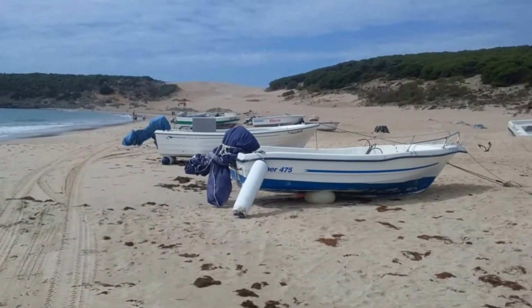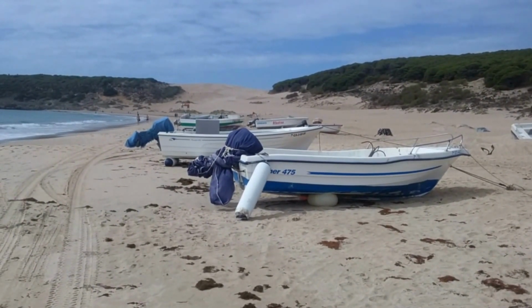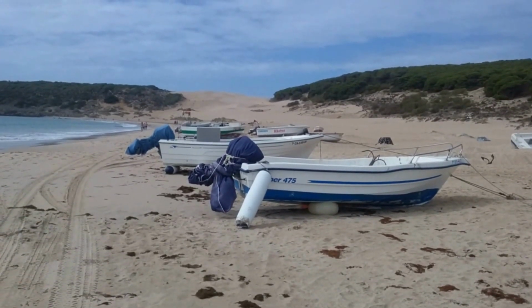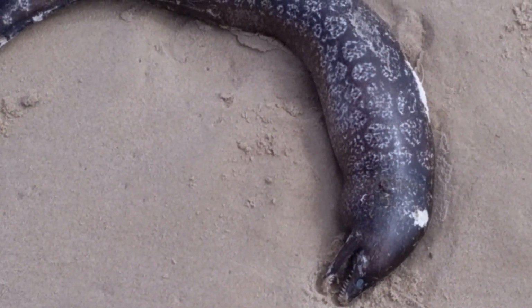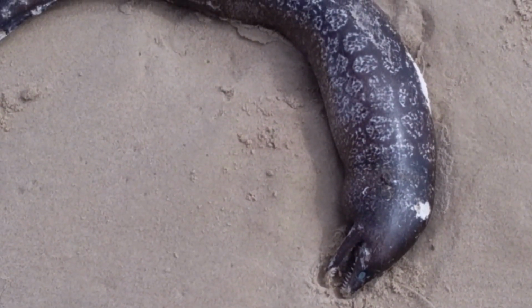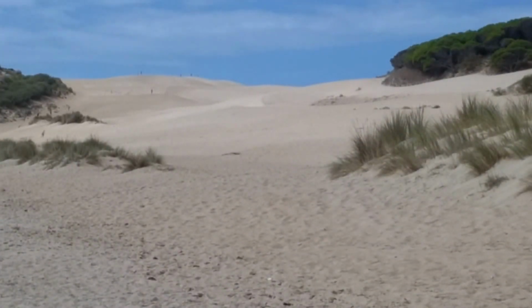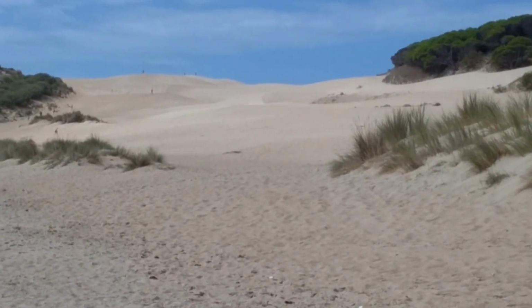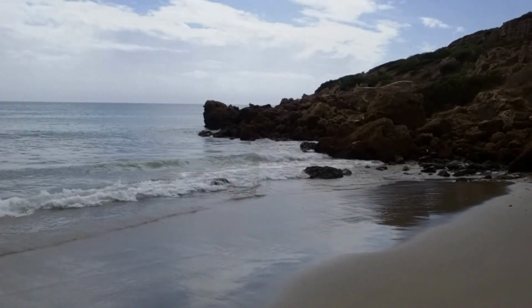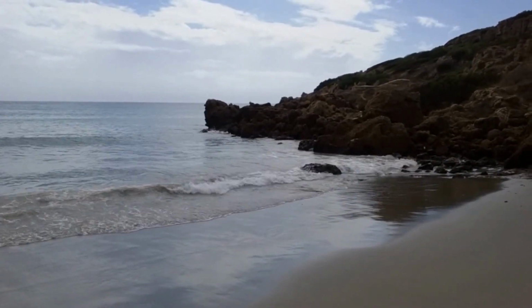Here we are at the far end of the beach, and there's a big sand dune up there. Maybe we'll go to the top. Okay, this is an eel, probably a moray eel. What do you think? On the beach. It's a little bit dead. It looks mean. There's that sand dune. We're getting closer. Maybe the next picture will be from the top. We're down at the end of the beach now. Pretty here.